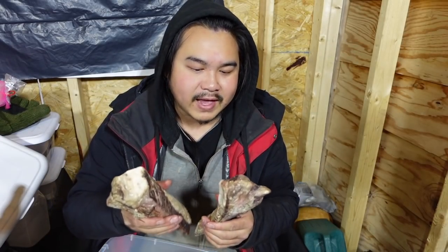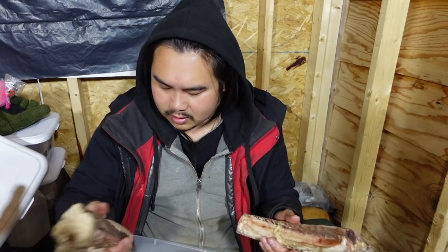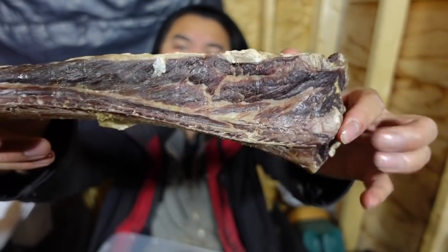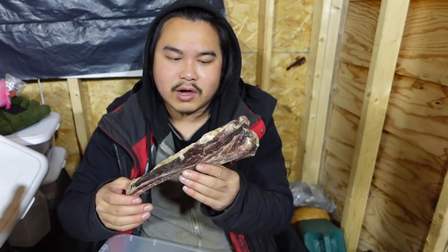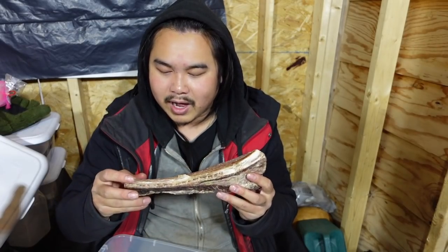I dried them in my house at first with a fan on it, and then I brought it out here, and it kind of just froze and continued drying out. At this point, it's very useful, because it'll stay like this without going bad. You'll be able to take this and cook it over a grill or a fire, or chop it up and throw it into a pot and boil it if you want. It's probably going to be a little bit salty, but it's not that bad.